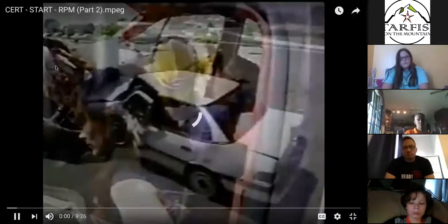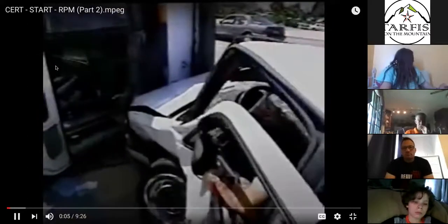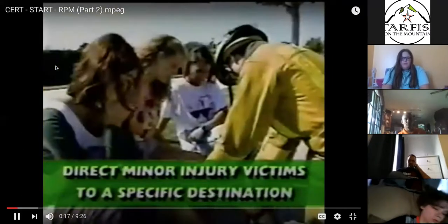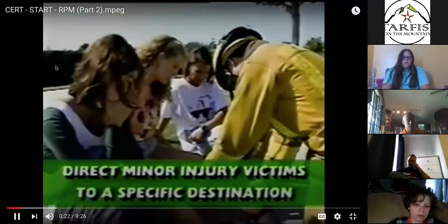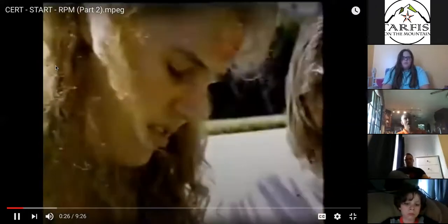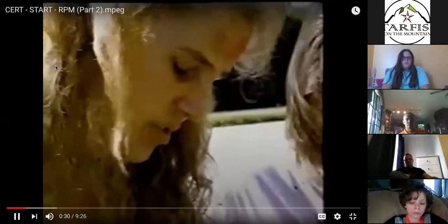Now let's return to the bus accident and learn how to use the START techniques. I need everybody who can stand up and walk to do so. You just stand up and walk outside here over to the curb. It is important to clear the scene of as many minor injuries as you can. Direct victims who can walk to a specific destination nearby and tell them to stay there. By asking the walking wounded to leave, the rescuer has just triaged 9 victims into the minor injury category in a matter of seconds.